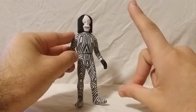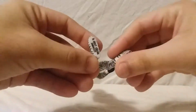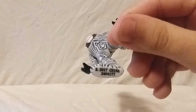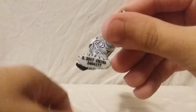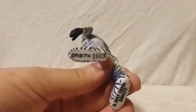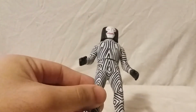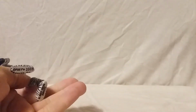One last thing before I do the comparisons and end the video, I do want to talk about the bottom. As you can see, one foot says 2017 China, and that's fine, because that's the year this figure came out. But on the other foot, it says 2003, which I find odd. So I'm like, why does the bottom part say 2003? I could be wrong. This could just be speculation, maybe just my thoughts.